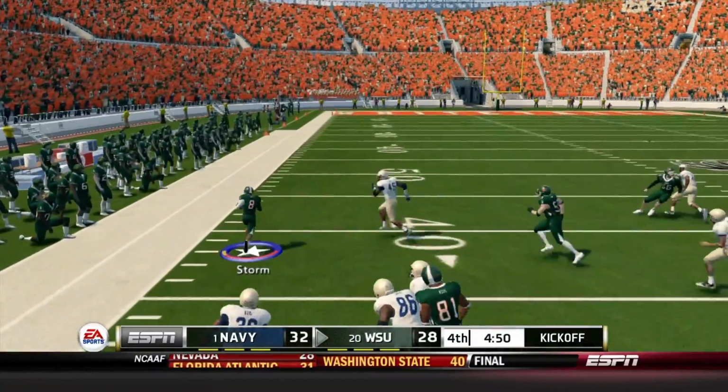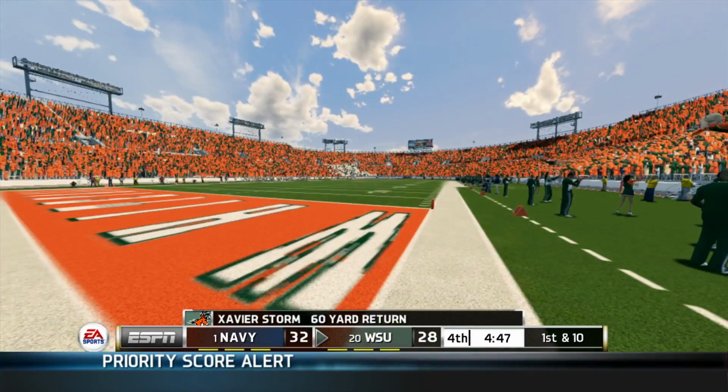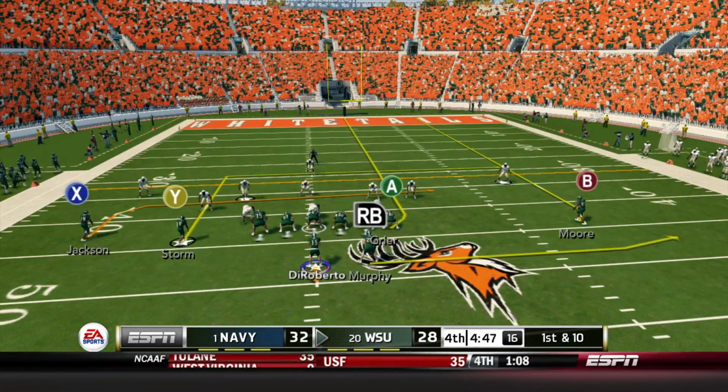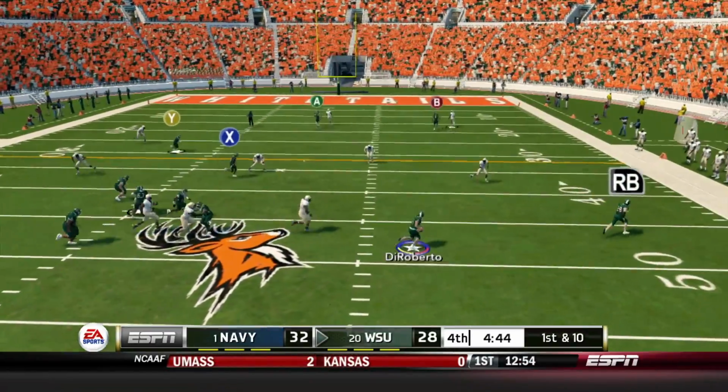This time he picks up a couple of blocks, and he makes a move, and there is Storm. He's off to the races. Oh, and he gets tripped up from behind. He was so close to his 2nd of the game.